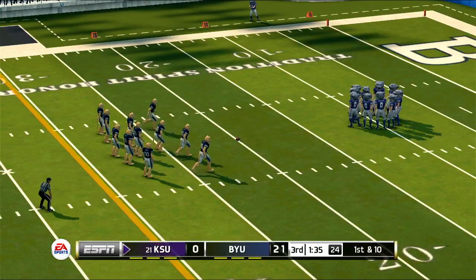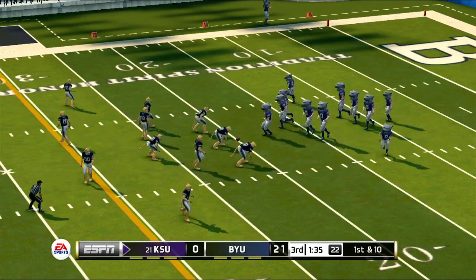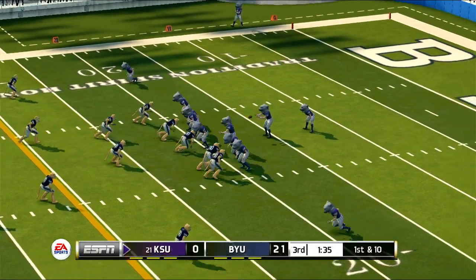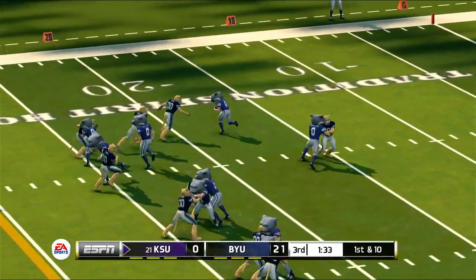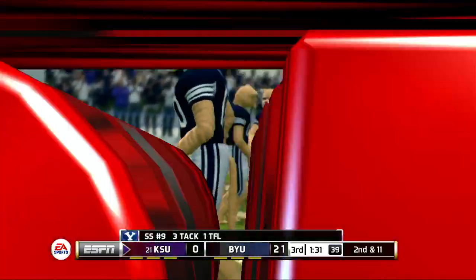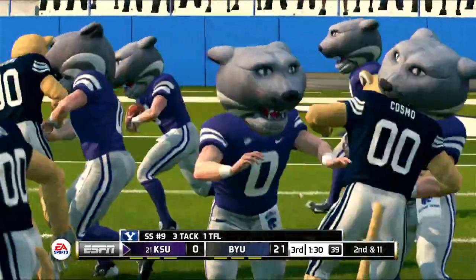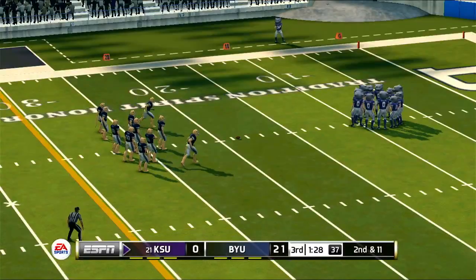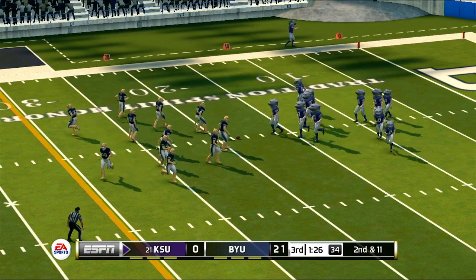The defense really stepped up to force that three and out on the last drive. If they're going to make a comeback in this game, it's going to have to start now. This offense has to get rolling. He's taken down around the 19-yard line. That'll bring up second and 11. Second and 11 coming up now. Ball on their own 19.